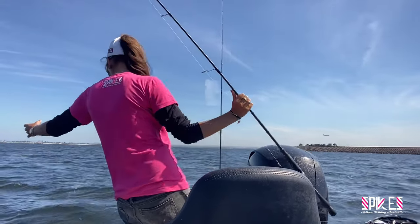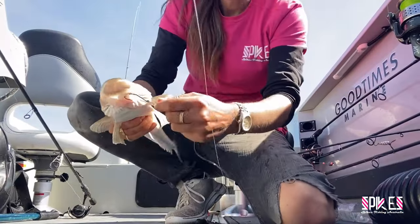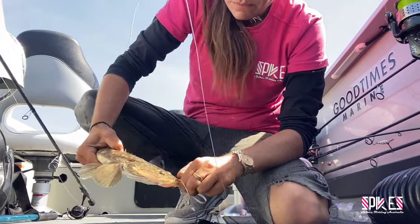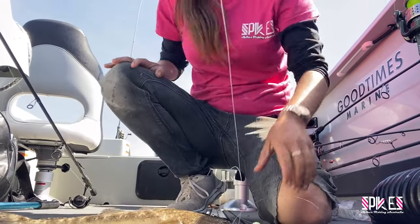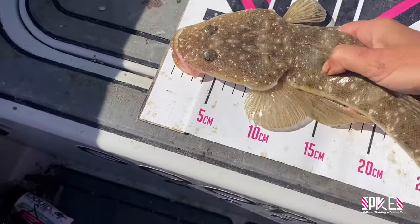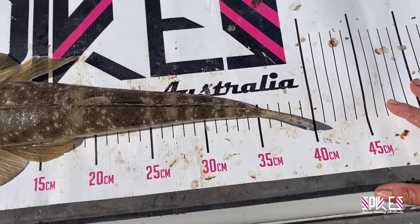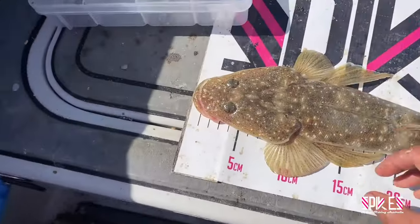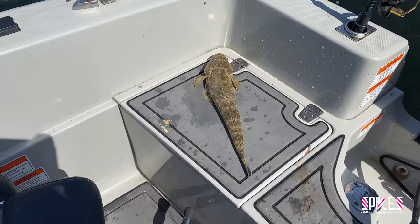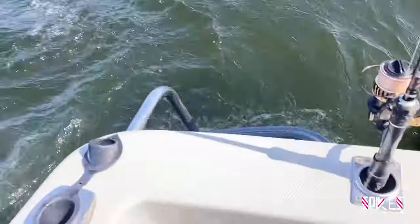That's a flatty. Pretty cool. Give it a quick measure, I'm gonna guess 40. 39. 40, close enough. Dinner. Beautiful. I'm gonna let the flatty go. Just caught another shovel.